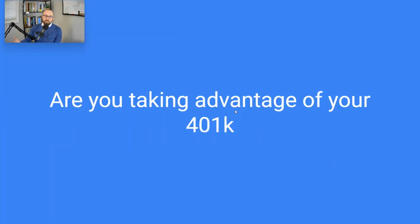So the biggest thing: are you taking advantage of your 401k? If you're not, I highly recommend you do. If you are just getting started, take advantage at least up to the match of the 401k. I think most financial planners would agree that taking advantage of the 401k up to the match is essentially free money. If your employer matches 5% and you're not putting 5% in, you are leaving money on the table for yourself. So at least get started doing the 401k up to the match.